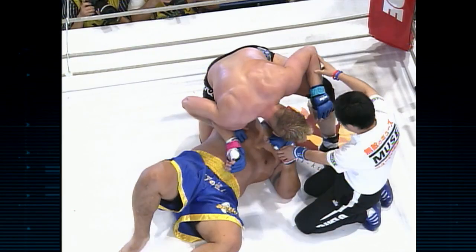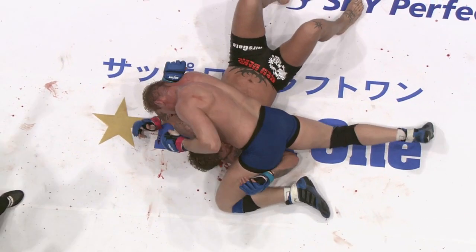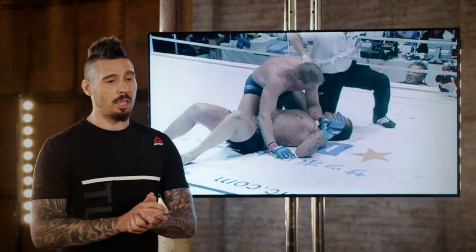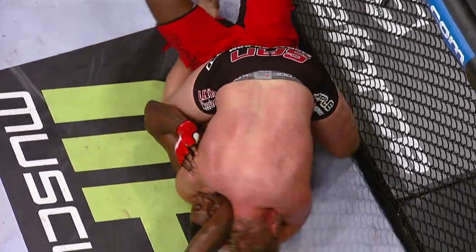Against Fedor's brother, Alexander Emelianenko, he's going to use an Americana. And it just is really a statement as to the depth of his ground game, the depth of his toolbox when it comes to the grappling range. Once he's in that top position, he's a very, very dangerous fighter.